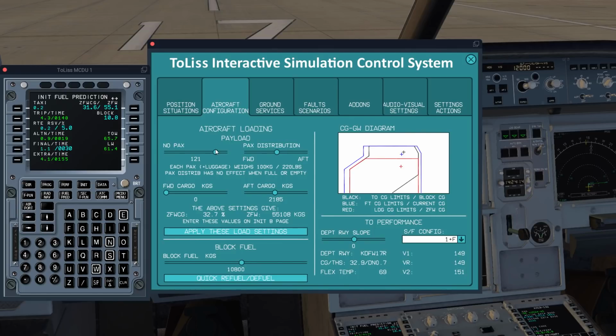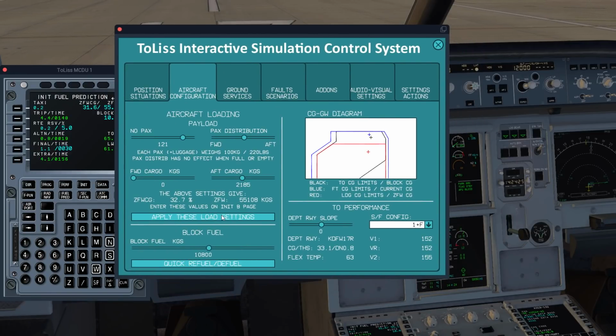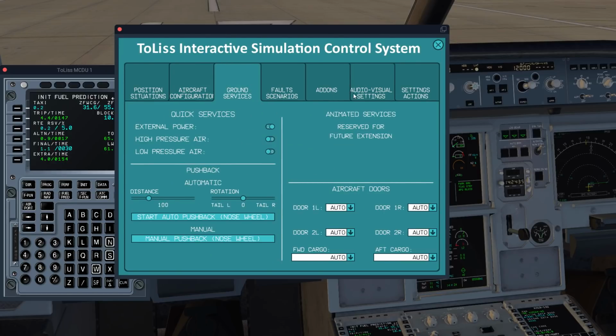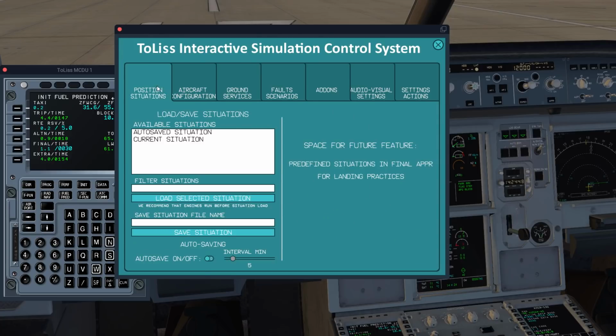So just to recap what we've done, we've got our passengers configured, our cargo configured, and our fuel configured. So we are all lined up. I want to make sure that we do have 10.8 on board. Boom. All right, and apply. Everything looks good. Now, we're going to go ahead and make sure that it makes a difference. Aircraft has the Sharklet kit installed. Correct. All right, so everything should be configured to match exactly.